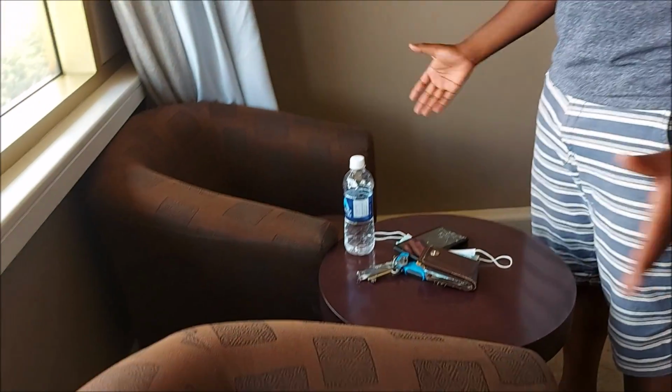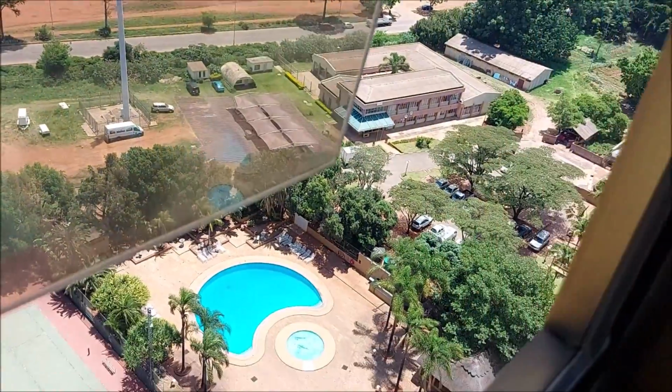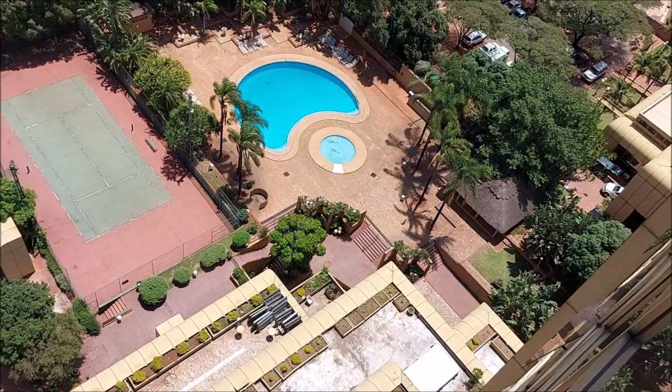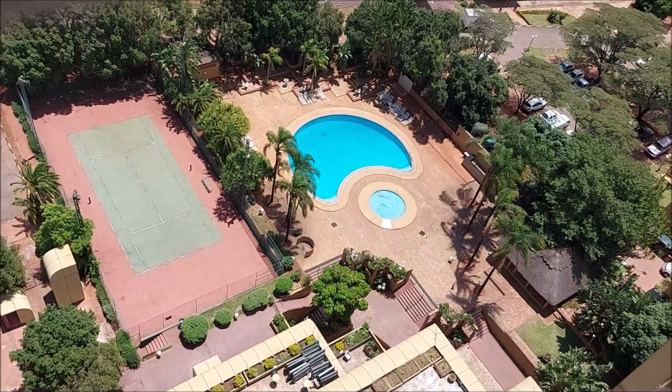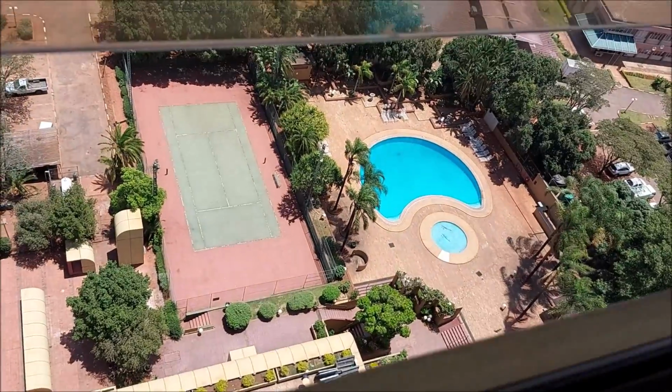So anyway, from here, you've got these two very nice seats. If you want to sit here, have some coffee from that coffee station, overlooking the view, guys, the view. And from here, I can see Interpol, Zimdev, Magistrate Courts, and there's a very beautiful swimming pool down below, which I will take you to later on. Yeah, there's a very beautiful pool there.